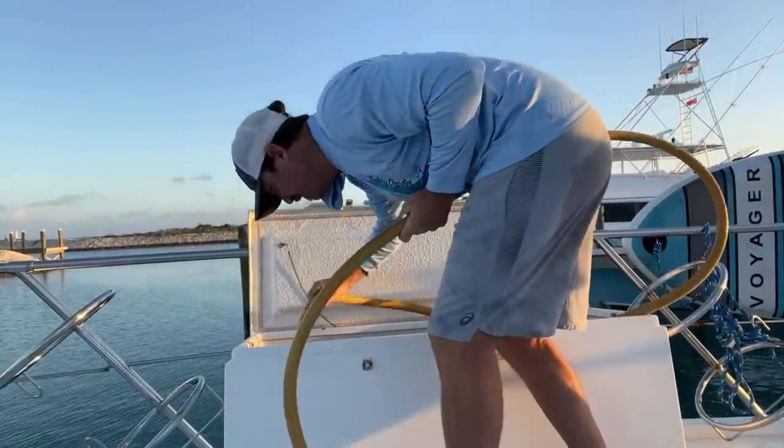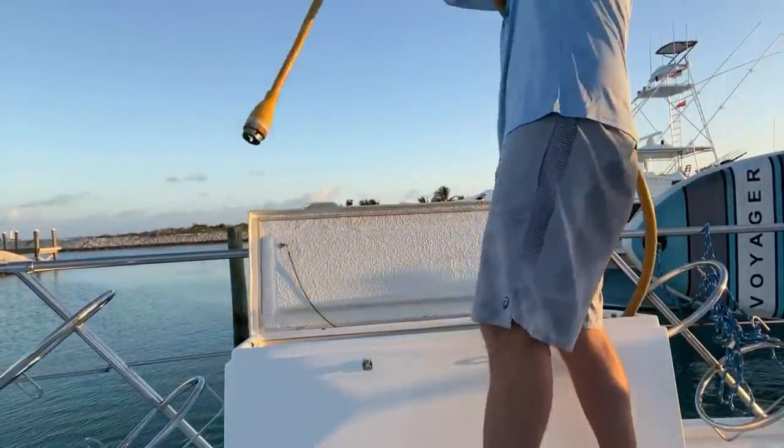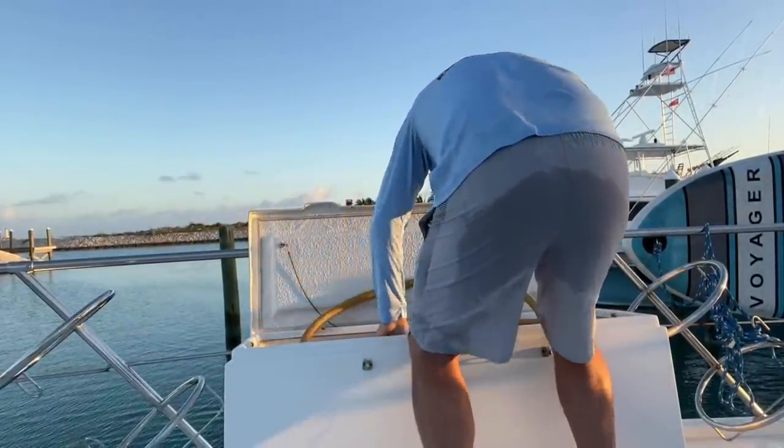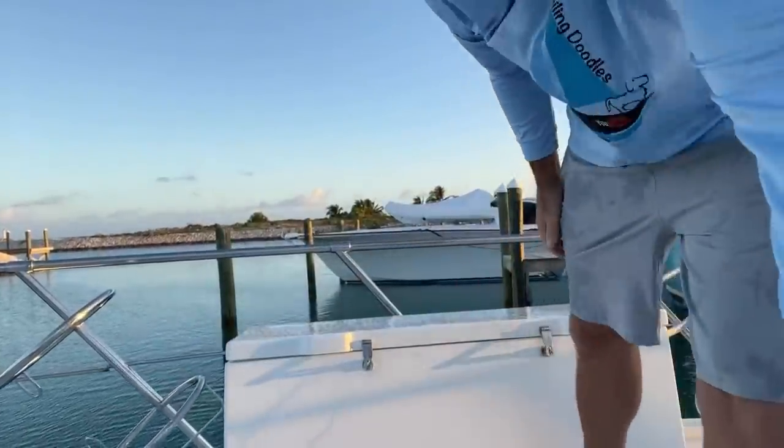We also store our dock lines in here. So this is where they go when we start disconnecting them. She's got most of the lines right there. Isn't there a large tide swing there? A couple feet, it's not too bad.